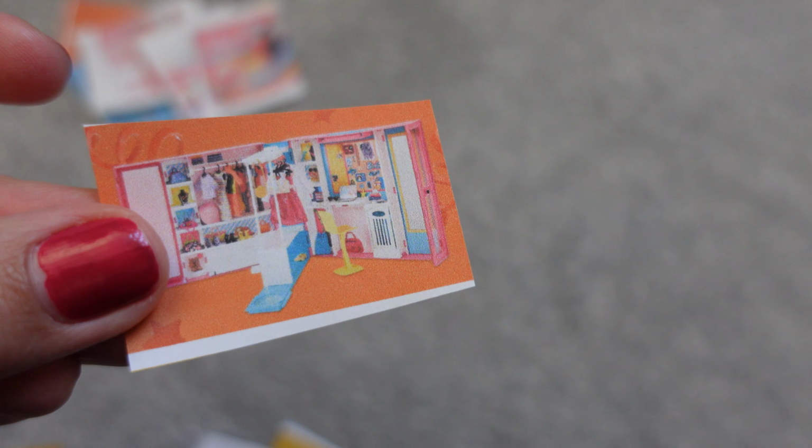Things to dress up your Barbies, and some games, I also like those. Oh my god, a rainbow dress. Pink walkie-talkies, how excellent is that? And look at this.